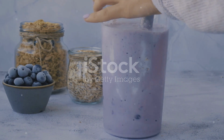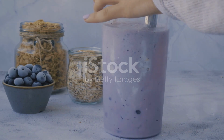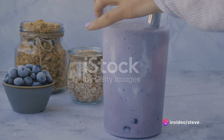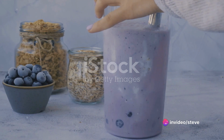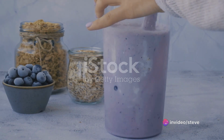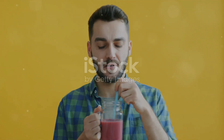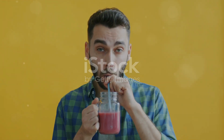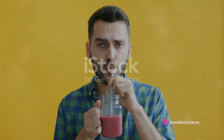There you have it. In a matter of minutes, you've whipped up a nutritious, delicious power smoothie. Pour it into your favorite glass or a mason jar if you're on the go. Top it with a sprinkle of granola or a few fresh berries for an extra crunch or burst of flavor. In just a few quick steps, your power smoothie is ready to kickstart your day. Trust me, once you've tasted this, you'll never want to skip breakfast again.